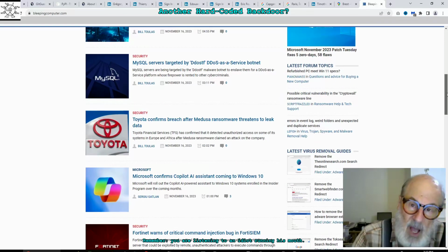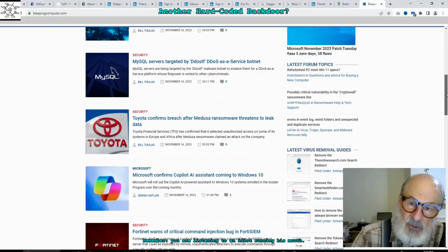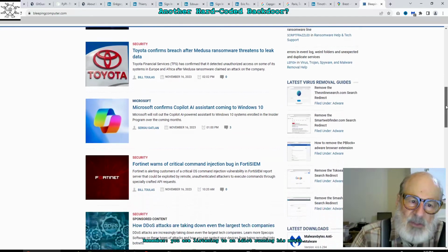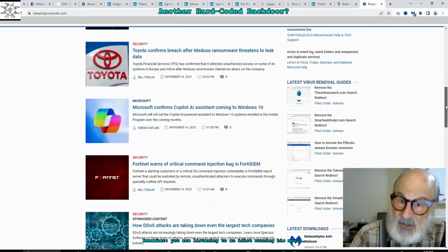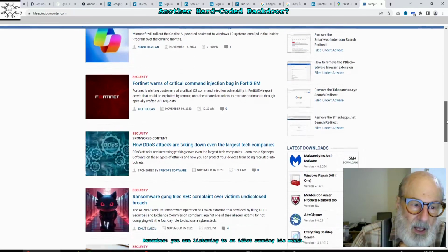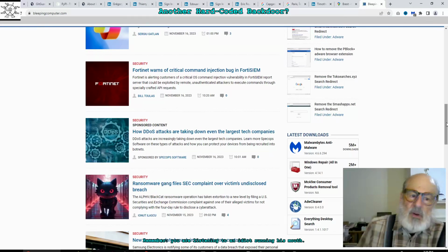This is one of the most common freebie databases used around the world in IT. Toyota confirms breach after Medusa ransomware. Toyota threatens to leak data. Oh, there's one more I want to show you. Toyota Financial Services has confirmed it detected unauthorized access to some of its systems in Europe and Africa. Fortinet warns of critical command injection bug. Oh!